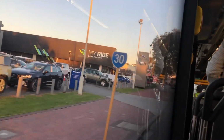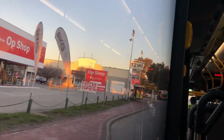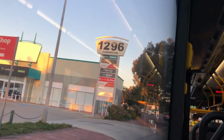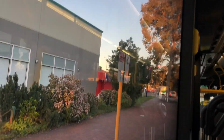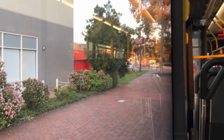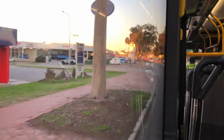We're gonna stop with the 100 here. The 100 ran ahead already. Someone's getting off. Okay, looks like the driver is just getting trained by that guy over there because he literally doesn't know when to stop. What the hell? The stop is back there. Jesus. Oh my goodness.